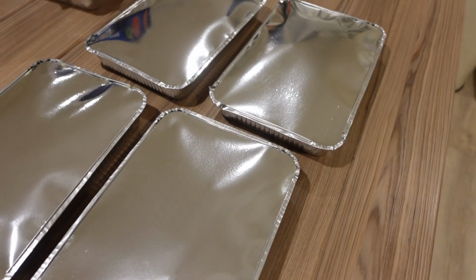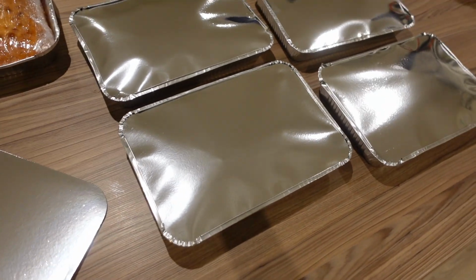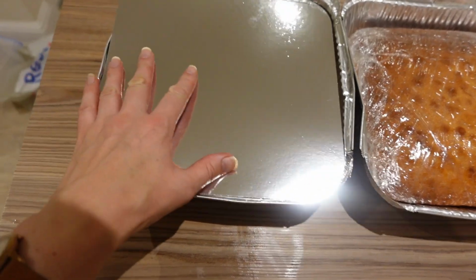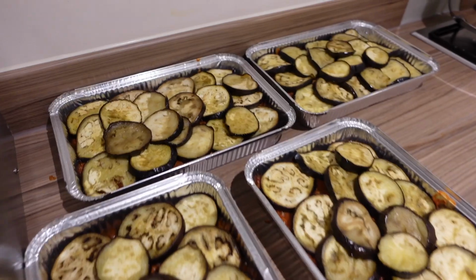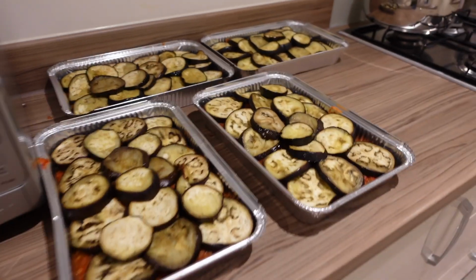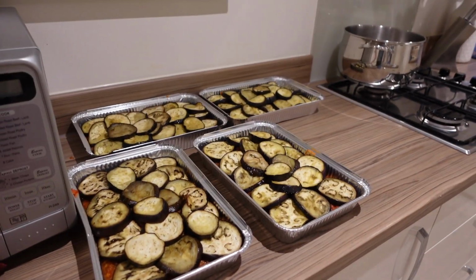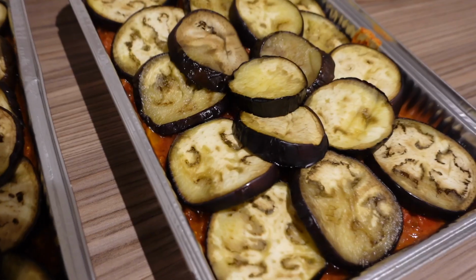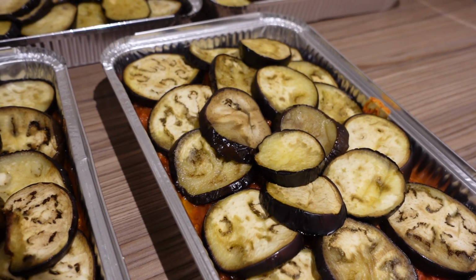That's my cottage pies all ready to go and to be labelled up. These containers are fantastic. I had to get ones with lids purely because I'll be storing the food for quite a while. But yeah, there we go. That is the moussakas all ready to cool down, and then I can pack them up. I'll put the lids on and then I'll wrap them in cling film as well.